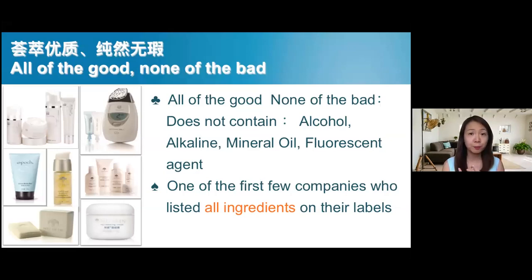All right, so I am very proud to be associated with them, and I've used it, and within a couple of months, my skin problem was totally gone. All right, and one of the reasons why I love this brand so much is because they make sure that they don't contain alcohol, alkaline soap, mineral oil, moisturizer, or fluorescent agent that is very, very common in products that make your skin glow, right? And they are one of the first few companies who list all the ingredients on their labels, and till today they still do.